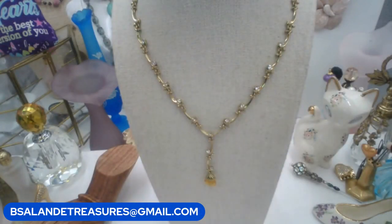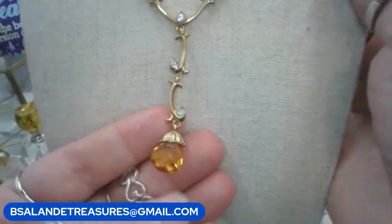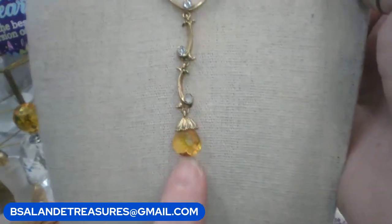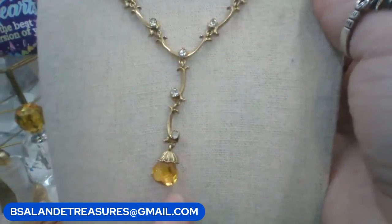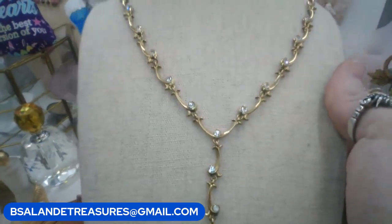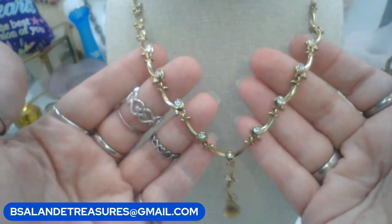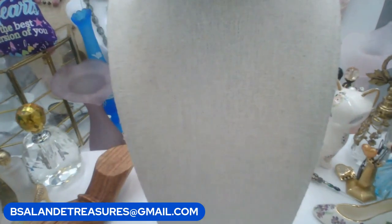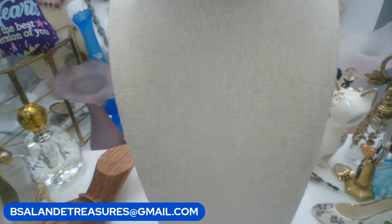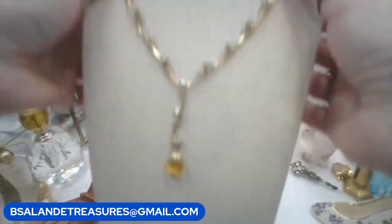All righty. So next up, we have a necklace by Avon here. We're going to call this one Avon Tulip because it kind of reminds me of a tulip. It has a yellow faceted crystal here, like it's the flower vines going down into the flower there. Very sweet. This one is an $8 buy it now. Super sweet. It has the clear rhinestones going up the vine. And let me get you a quick measurement on this one. So Avon Tulip. And she is about 19 inches or so with the extension. Okay. Super sweet.